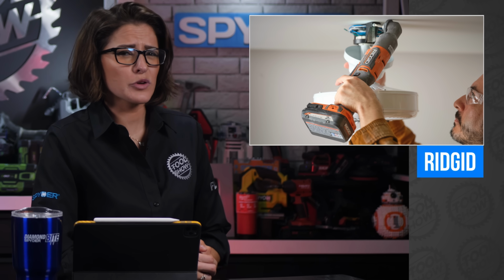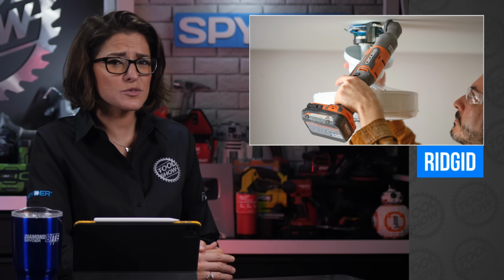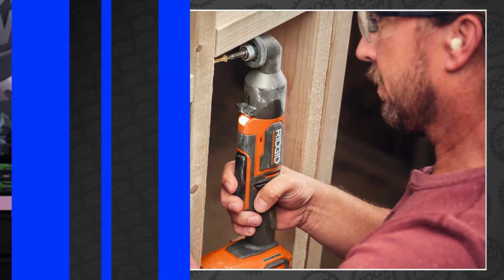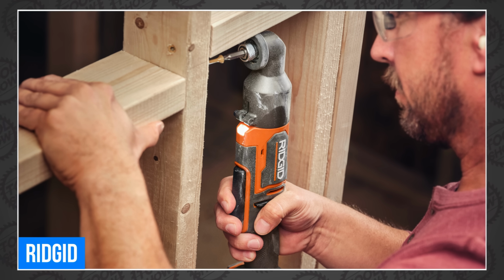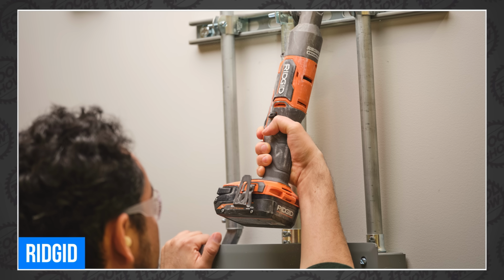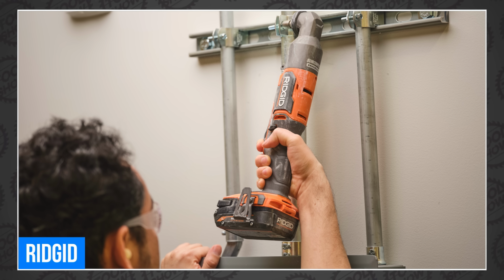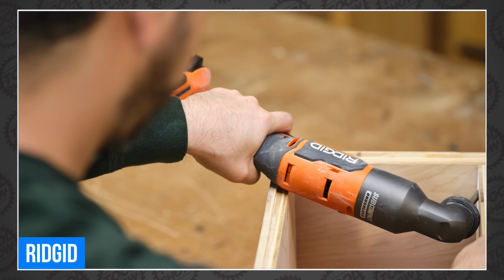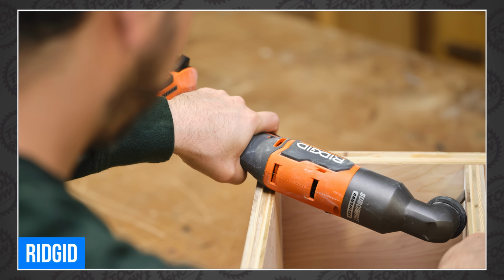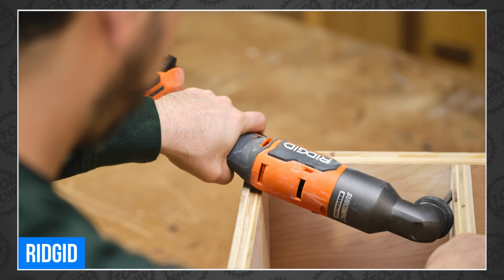Orange Ridgid figured if Ryobi and Milwaukee were announcing new tools this week, they might as well too. This is the Ridgid 18-volt sub-compact brushless right-angle impact driver. It's lightweight and compact, but still boasting some pretty big numbers. How about 950 inch-pounds of torque? Woo! It has an adjustable head with 8 stops, an ergonomic variable speed paddle trigger, and an LED light.